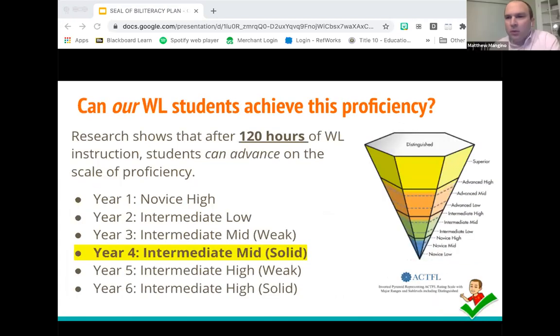So, good evening. My name is Matt Mangino. The question on this slide is essentially, can our world language students achieve this proficiency? According to research, students can advance on the proficiency scale after 120 hours of world language instruction. So the high school schedule allows for about 146 hours per year. So we expect that a large number of our students after year one are going to achieve a proficiency level of novice high.